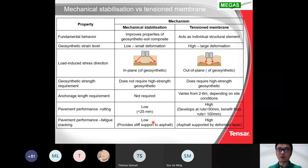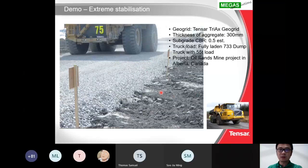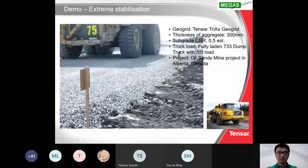These are some of the important notes that we'd like to highlight to you. In this slide, I'd like to show you a video where you can see a heavy truck running on top of this access road where the subgrade CBR is relatively low at 0.5. They put a layer of stabilization geogrid with a base layer thickness of 300 mm, and a truck with a weight of 50 ton running through it. At the end of the second section, they take out the geogrid, everything maintained the same. So you can see the difference in terms of performance. I would like to play the video right now. Okay, it works.